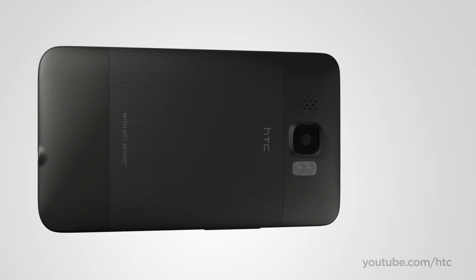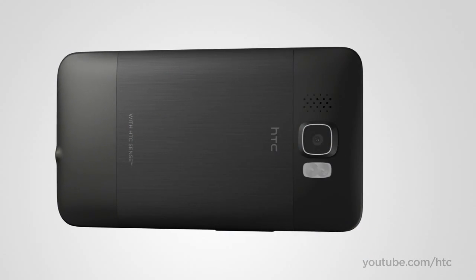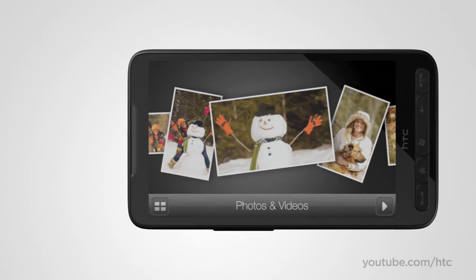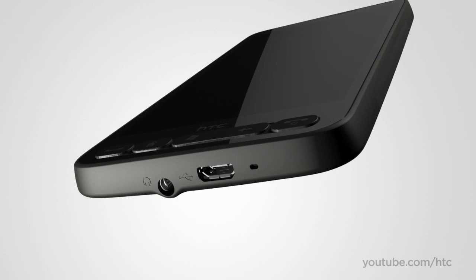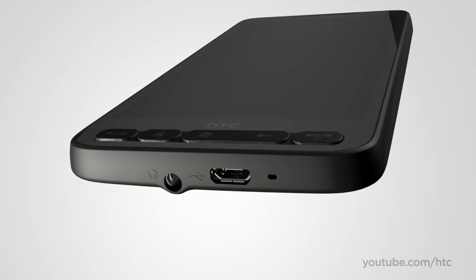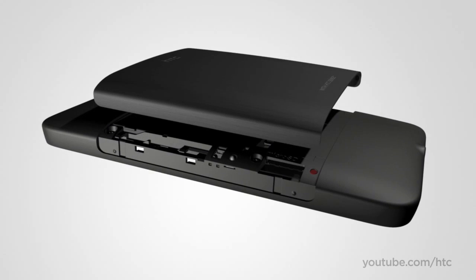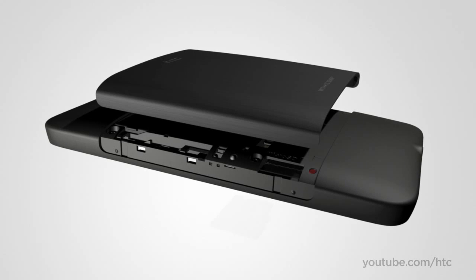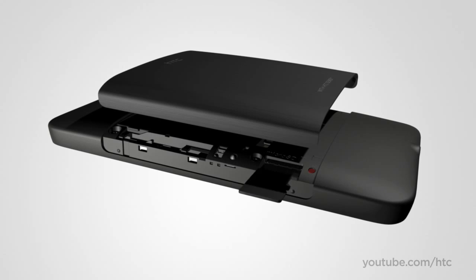On the back, you'll find a 5-megapixel autofocus camera with dual LED flash. It's perfect for capturing beautiful pictures, outdoors and indoors. On the bottom is the standard 3.5mm audio jack that lets you plug in your favorite headset and immerse yourself in some tunes. And don't worry about running out of storage space. The HTC HD2 can store all of your files on a micro SD memory card.